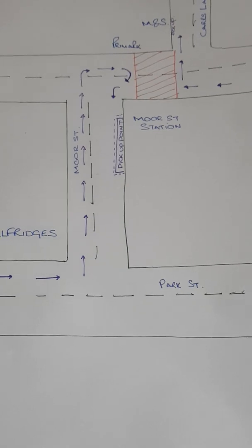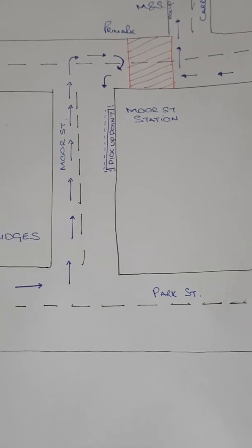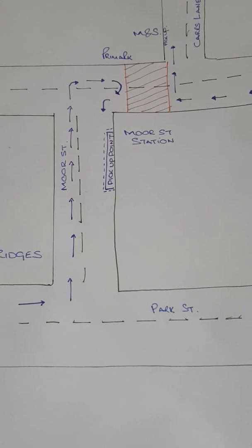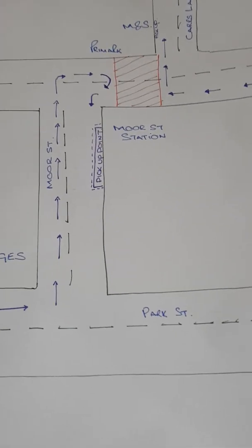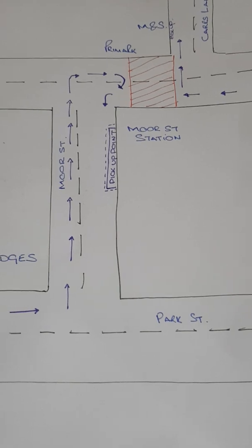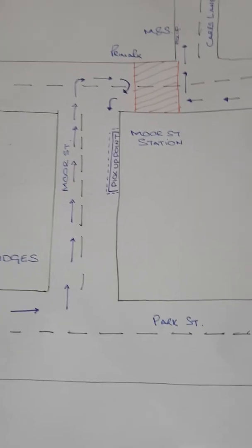Right, on today's video, this is going to be specifically targeted at the Birmingham drivers, because what we're going to be talking about is this notorious pickup at Moor Street Station. Now, it's become notorious because the wonderful Birmingham City Council has decided to put in a bus gate, basically meaning, let me just get my pen. I'll show you where I've put it.